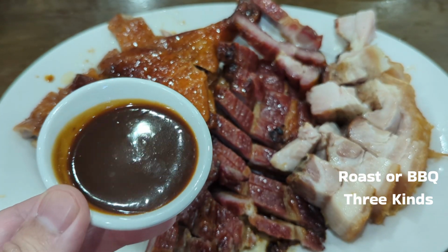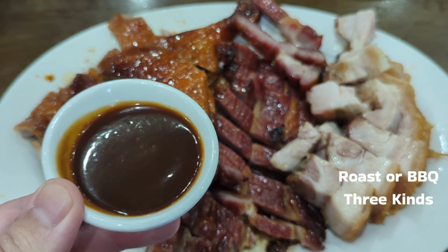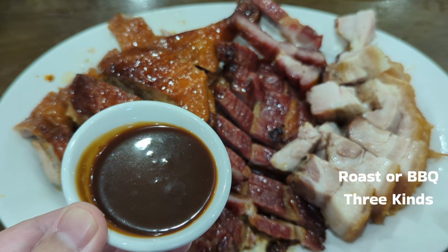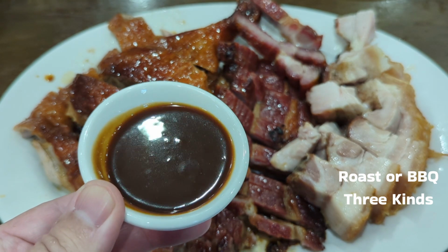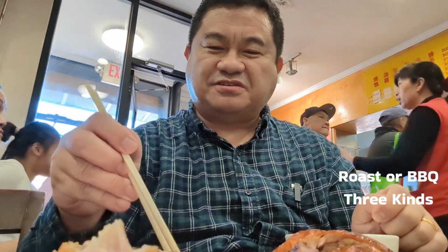Now, they also gave us some sauce. Now, this, I believe, is a watered-down hoisin sauce that goes with the crispy pork. The next dish I'm going to try are the 3 roast meats. Now, I'm going to have duck, roast pig, and also roast pork.